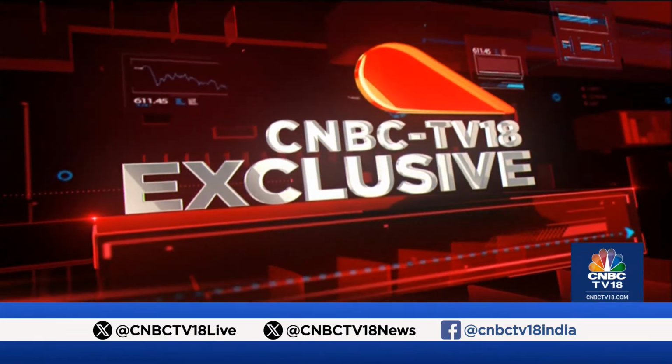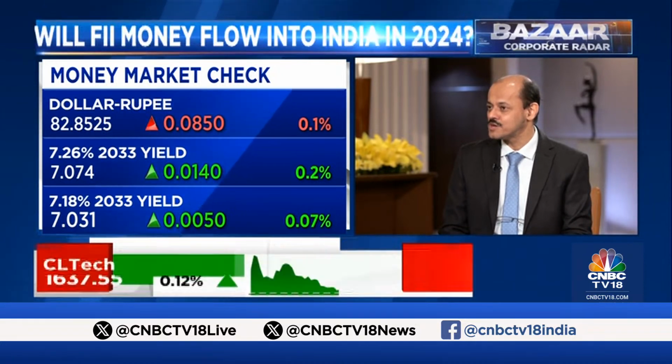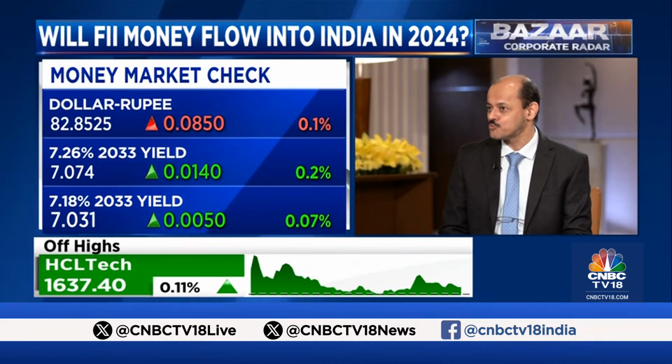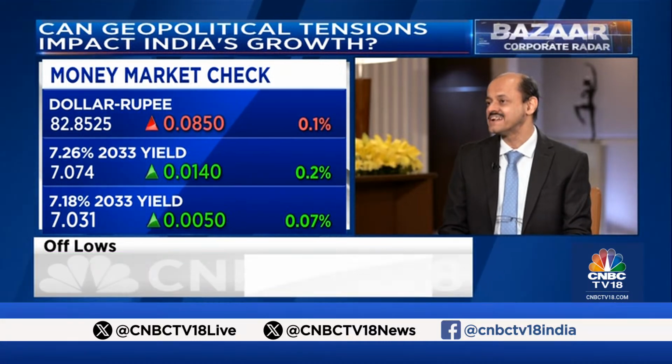While the positivity on the macros is there, there are some concerns on valuations. So that's an area where we would probably still have to wait for things like election results, etc. And then the third aspect is the FDI flows, where everyone is looking at their own India strategy, so to say. But again, my sense is that there could be a bit of a time lag between designing that strategy and the actual inflows.